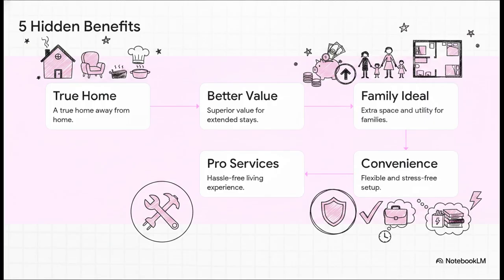All of this builds into a massive lifestyle advantage. Let's walk through these 5 overlooked benefits. First, instead of just renting a room, you get a true home away from home. Second, as we just saw, it's vastly better value for your money. Third, it's absolutely ideal for families who need extra space to cook, play, and just relax. Fourth is the unbeatable convenience and flexibility. And fifth, because professional services like maintenance, security, and utility management are fully handled, you get a totally hassle-free setup. You skip the setup stress and focus immediately on your work, your medical visits, or your studies.